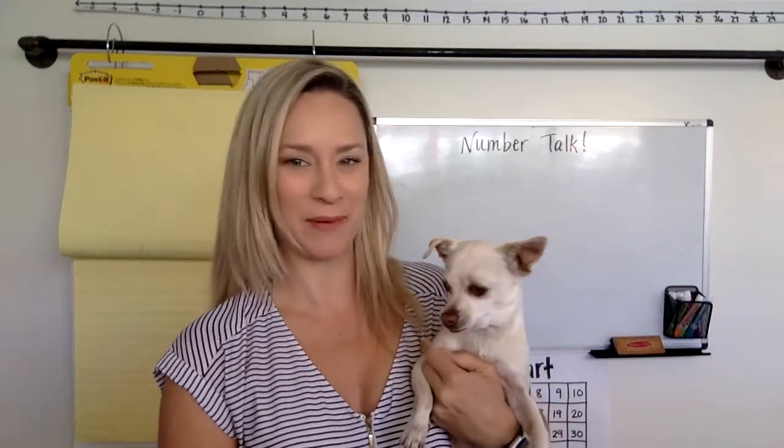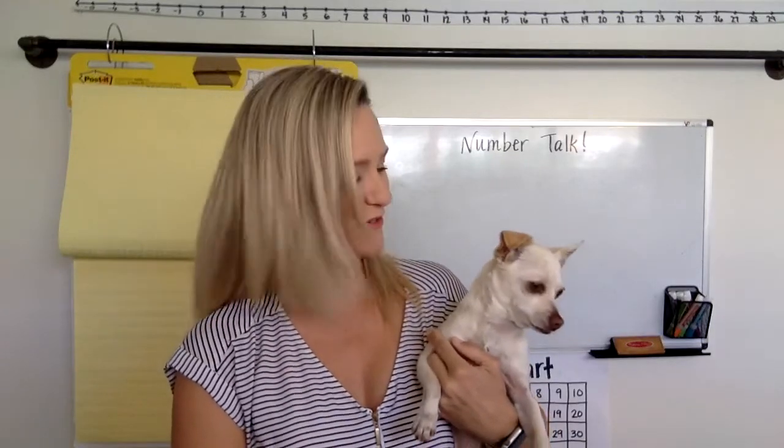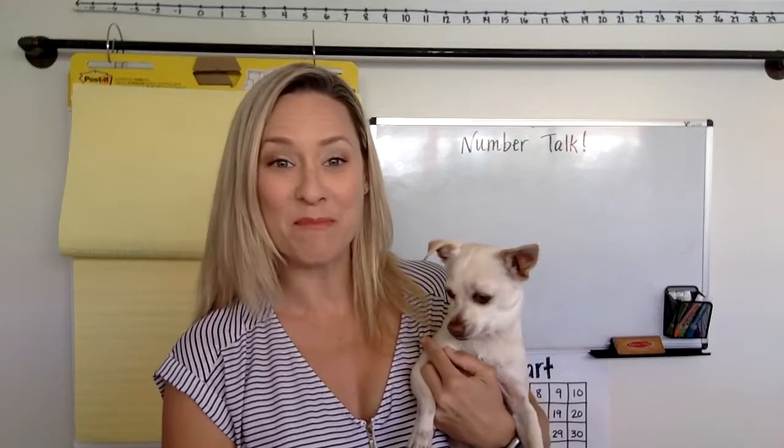Do you remember Chip? This is my little Chihuahua Chip, and he is joining us for the first part of our math today because I caught him basking in the sun outside, so I brought him here with me.